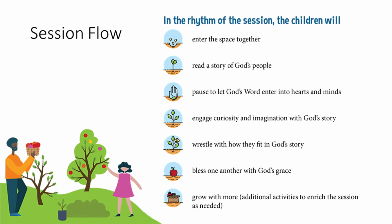Additionally, we've also included an additional section called Grow with More. And this section is just some extra activities that if you finish early or you find that there's a specific activity that you know your kids aren't really going to be the biggest fans of, you've got some substitutions and you've got some things sort of in your back pocket if you need some things to either fill time or you just need a different kind of activity for your group.